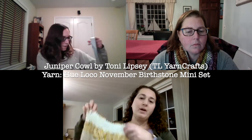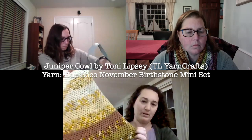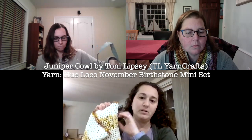I have compared mine to Mom's, so the gauge on mine is exactly the same as the gauge on the one that you made for Mom, but Mom's is like 4 inches longer, and that length is very nice. So I wanted to add a little bit more to it.